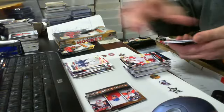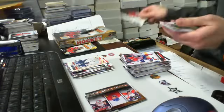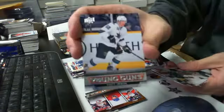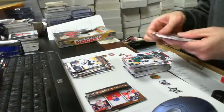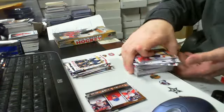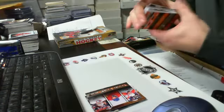Jonathan Bernier, Toronto. A Young Gun of Matt Irwin for the Sharks. Last pack for box 11. It's an O-Pee-Chee Rookie of Rasmus Ristolainen for Buffalo. Okay, here's our last box, guys.